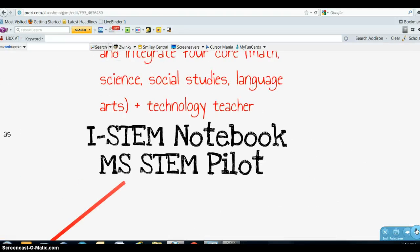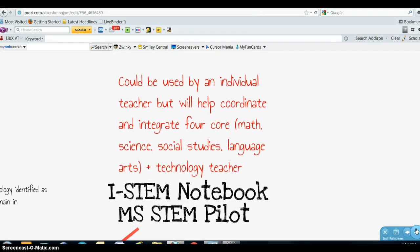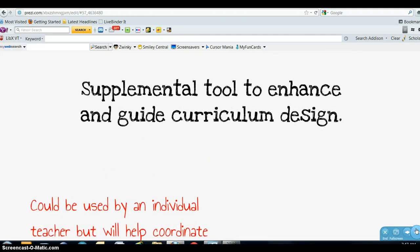While the STEM notebook could be used by an individual, our plan is that the one notebook will be used by the STEM team of teachers. As we've discussed, this is a supplemental tool to enhance and guide curriculum design. The teachers in the STEM project will be designing curriculum that is STEM-based and problem-based. This notebook will be a tool to support that work.